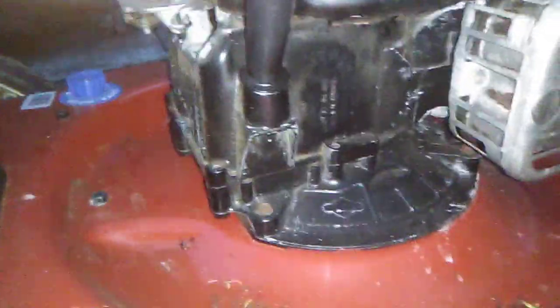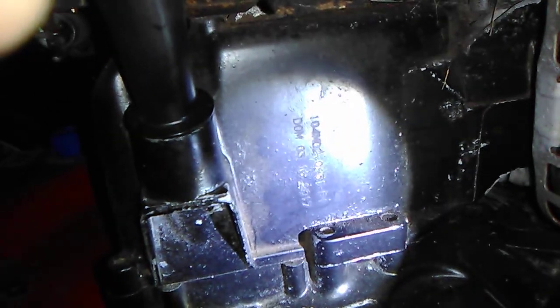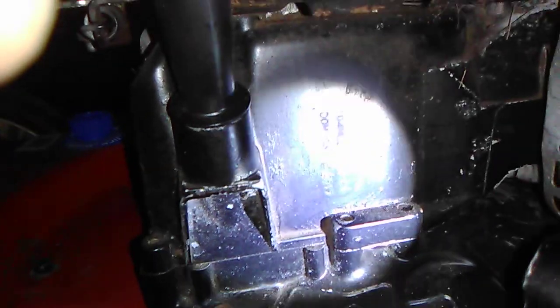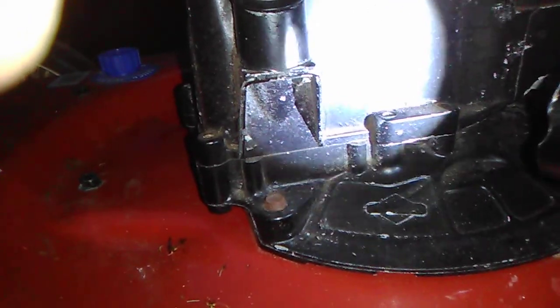Piss poor, this is now with these model numbers. Can you make that out? You know how much time it took me to make that out because of how small that is and how the paint chips off? Eventually, you're not going to be able to make that out. So if you need parts, guess what? You're pretty much screwed. Why can't they put the model number on there like they always did?